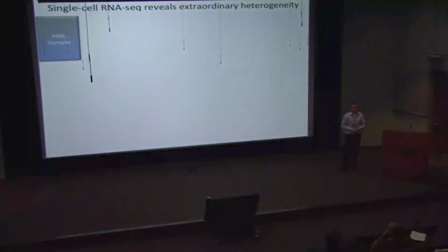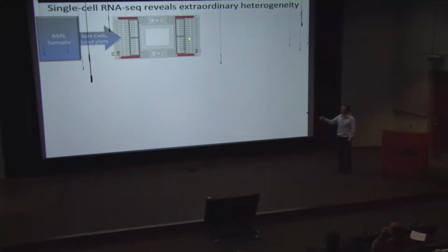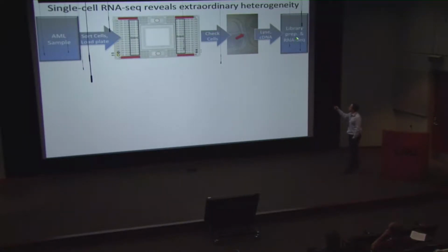So in this case, we're using what's called a C1. It's a fluidigm C1 system, where you can take cells, load them on a plate, and then look at each individual cell, making sure you only have one cell. You can lyse them, make cDNA, and prep them, and then you can sequence them like we can sequence lots of things. And when we first got some of the data back, I was dumbfounded, because we did a PCA plot, and this is what it looked like. They're very different in terms of their heterogeneity.